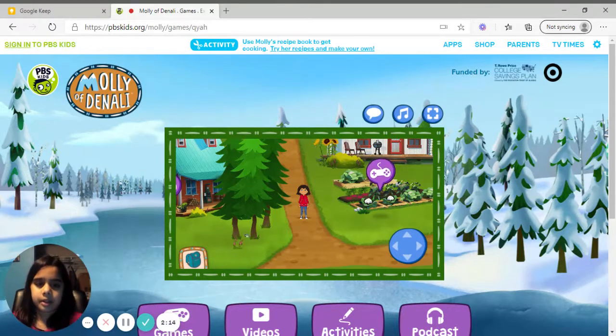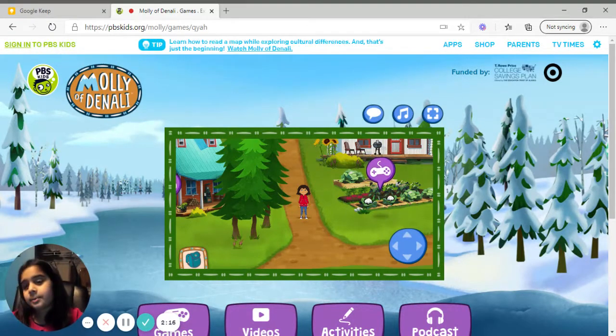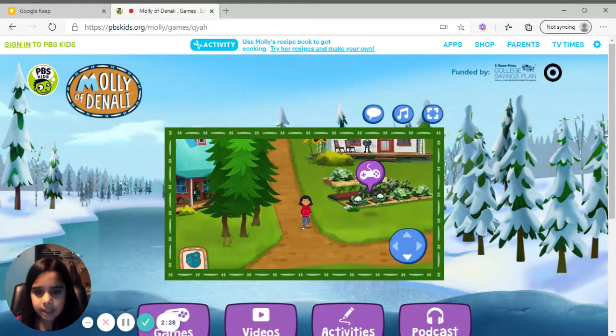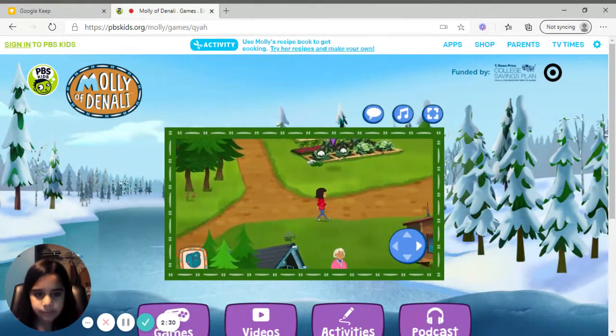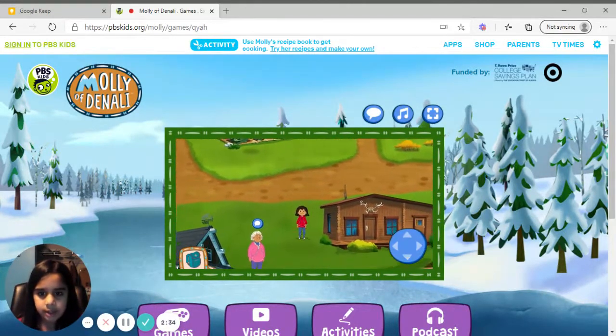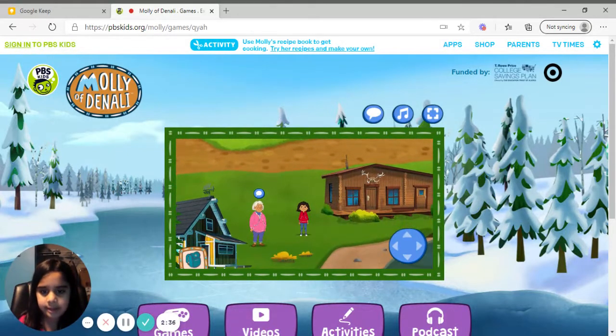So, we're gonna use our keyboard because I'm using a laptop. If you don't have a laptop, you're using a tablet, you can use the arrows that are showing. So, I'm gonna click my keyboard and then it's gonna move. So, let's take it to her grandma. This is her grandma.